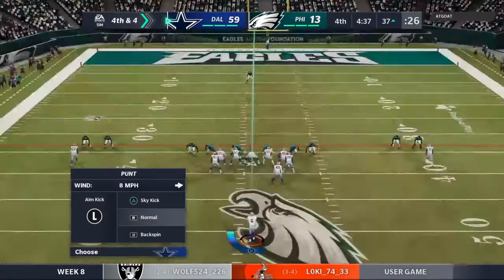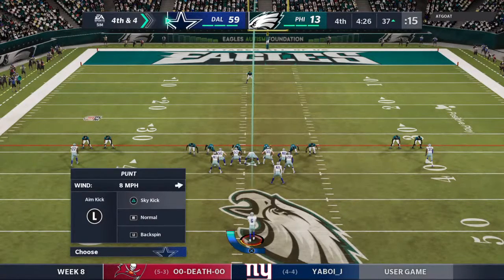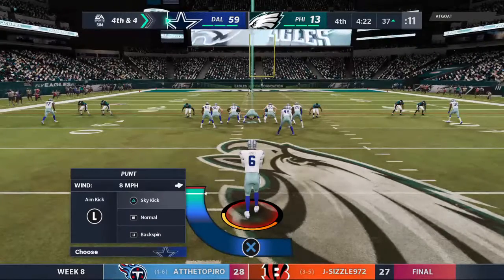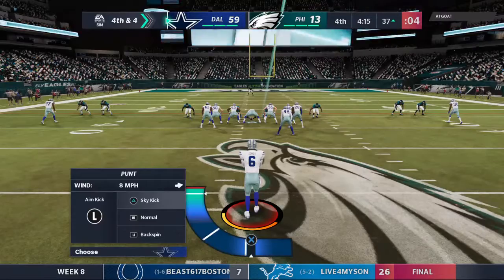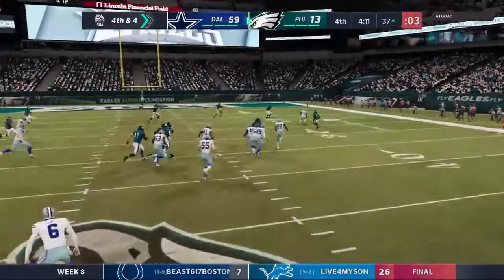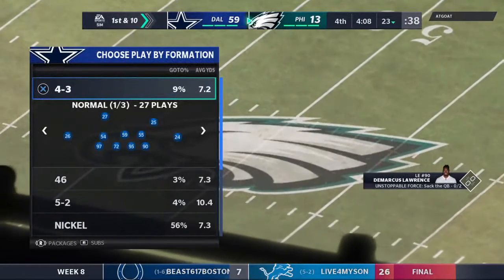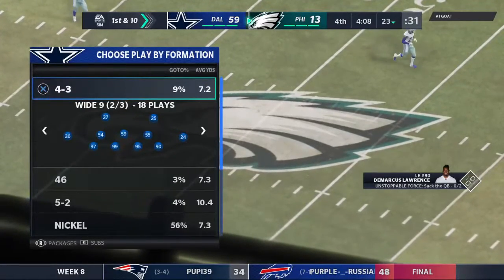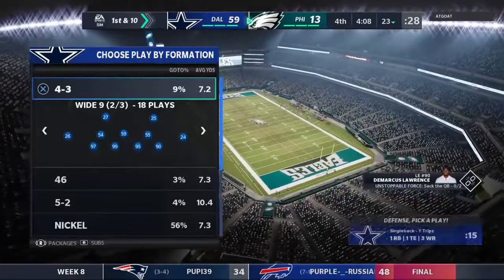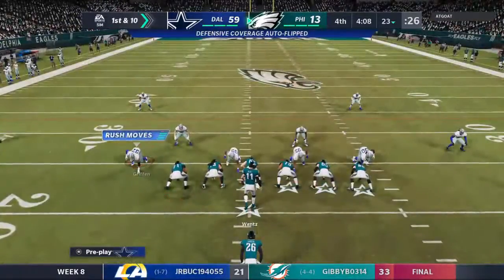Out now comes the Cowboys punter as he'll come on to kick this one away. So a change of possession here on the punt. And the offense will take over with a new set of downs at their own 23-yard line. The Eagles offense set to begin their next drive.